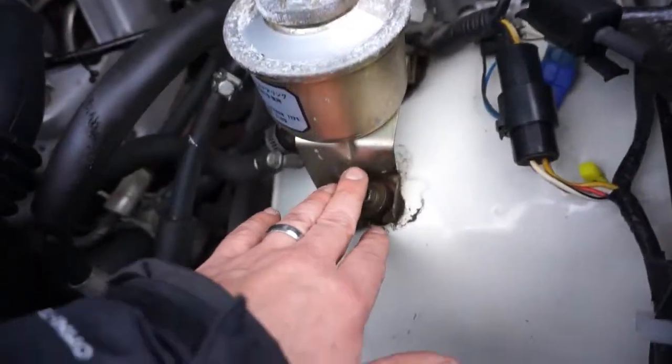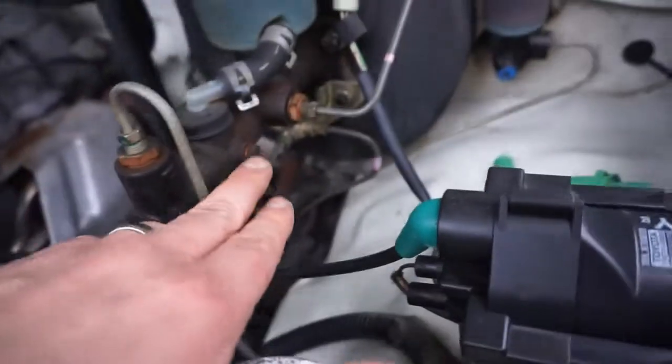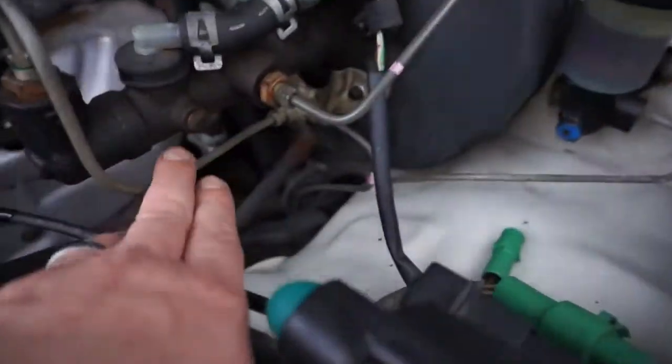This is what I was talking about. The canister's still shiny. The bronze pieces around the master cylinder are still shiny. You look at the little bolts here, a lot of the fasteners.